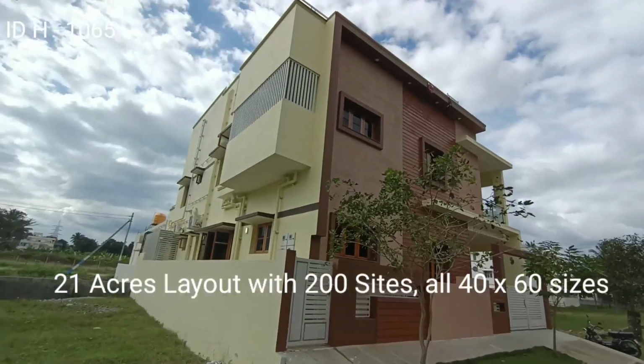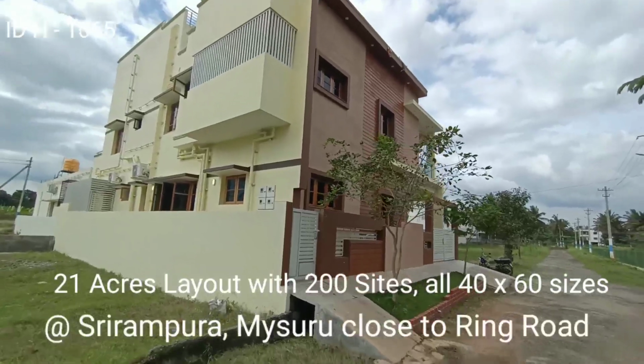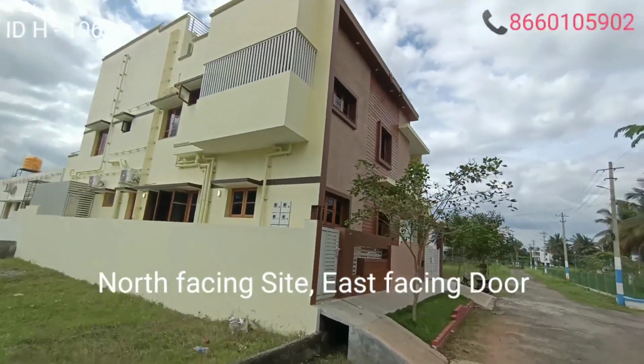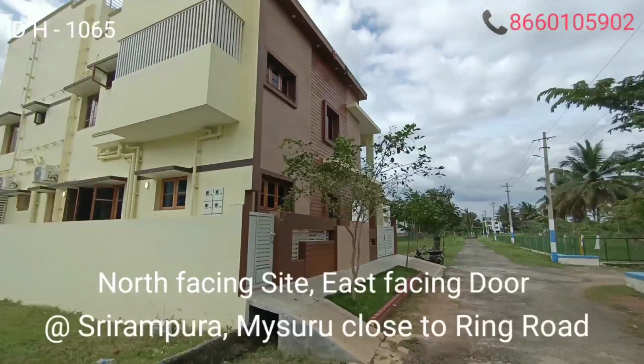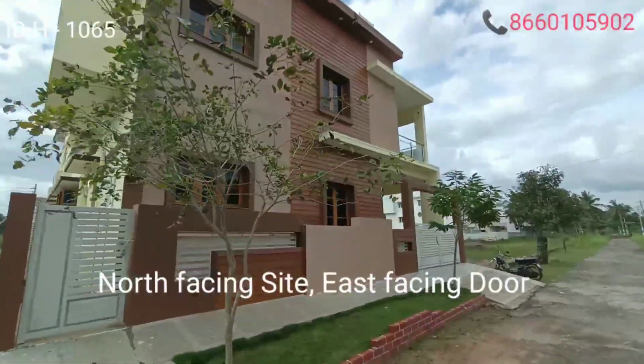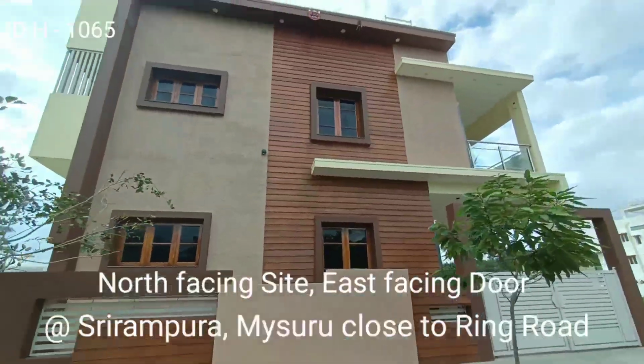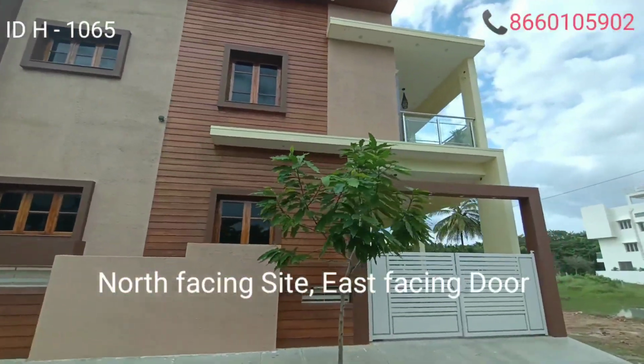So this layout is around 21 acres with 200 sites, all 40 by 60 only. So there is no 30-40 or lesser than 40-60 sites. So I think it's all kind of a posh locality, very close to ring road, just 500 meters from the ring road. It is at Srirampura, Mysuru.